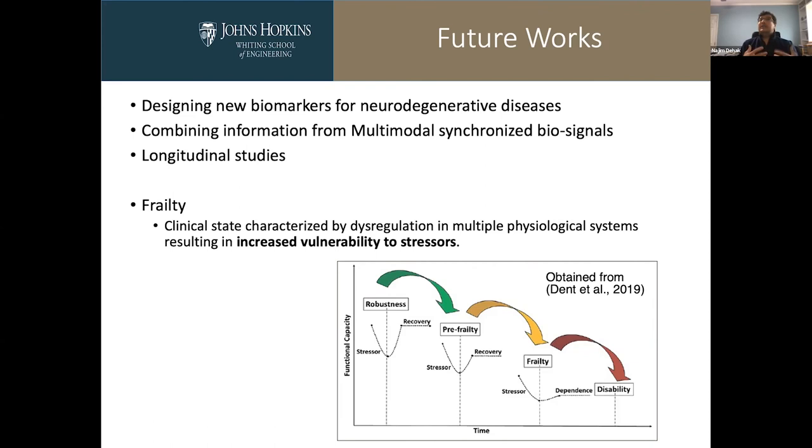We are also already doing longitudinal studies, so patients are coming back almost every 6 months or something like that. We collect data over time, and the system sees the difference, and how the biosignals are decreasing or increasing in quality.